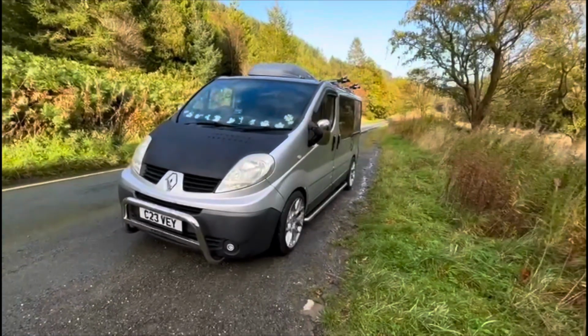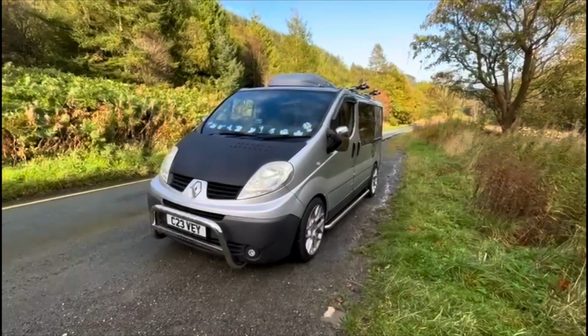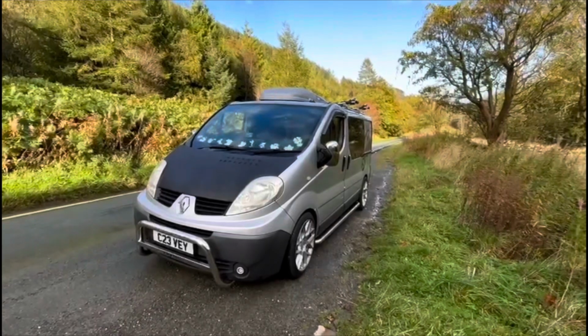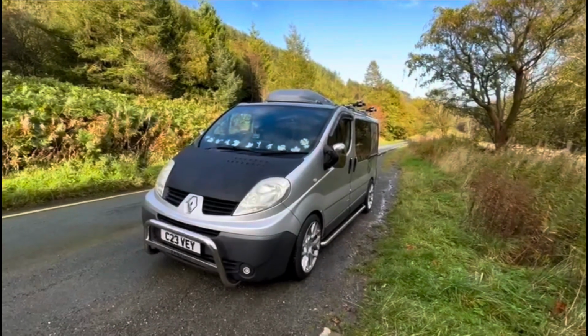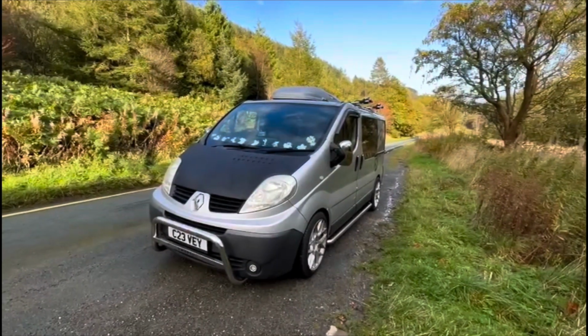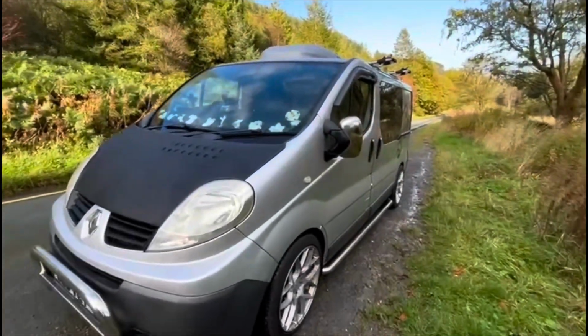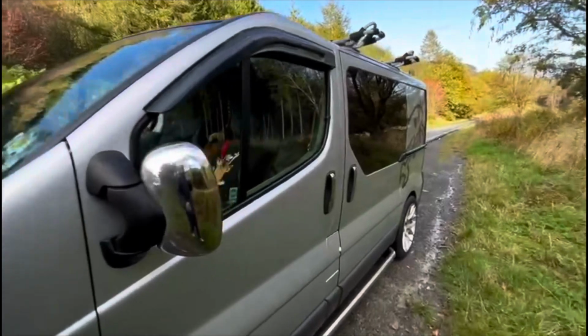lowered 35mm, bull bars, side bars, 19 inch wheels, J bars on the top for kayak, roof box, solar kit. So I'll just show you the inside.